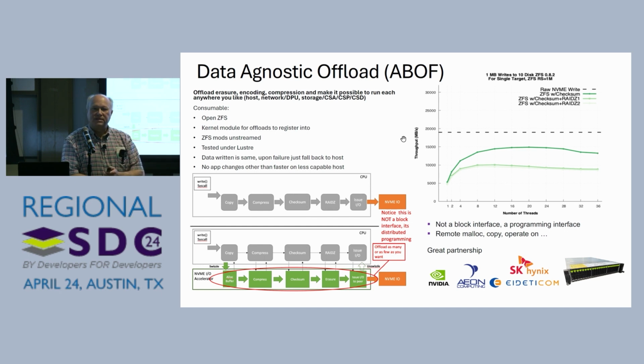And that means you're passing over the data 5 times, right? One to read it in off the net, one to compress it, one to erase it, one to encode it, and one to write it out to the storage device. So you need 5 times the amount of memory bandwidth in a server than the NIC. And that wasn't true, and still kind of isn't. If you add it up, the NICs are faster than the machine because of the number of passes over the data you have to make.